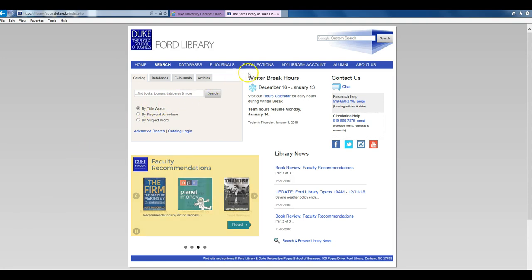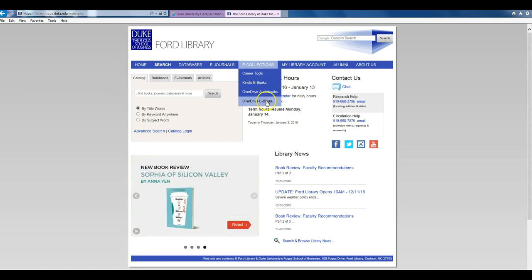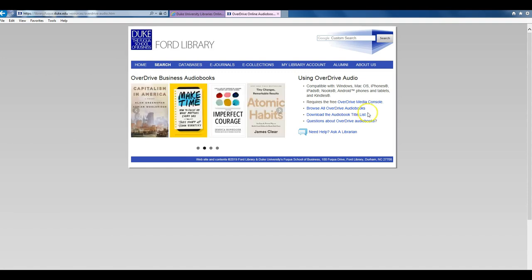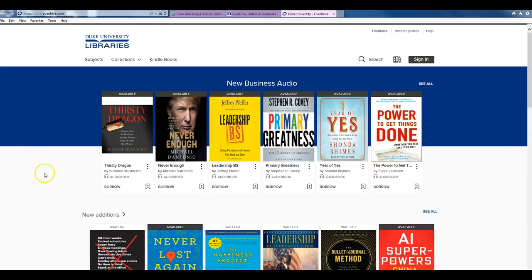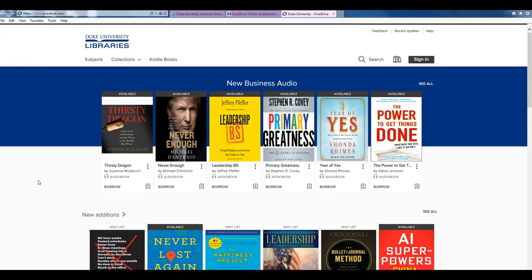Let's go back to our home page now, and I mentioned earlier about Overdrive. So you'll notice down here that we have it available as an audiobook and ebook application. And here are some of the most recent audiobook covers on your tablet. And let's take a look at all Overdrive audiobooks. This will show you those that are available, in this case the New Business Audio, plus new editions of other books.